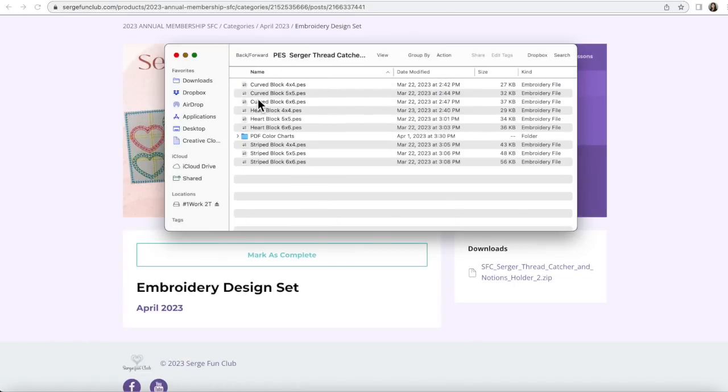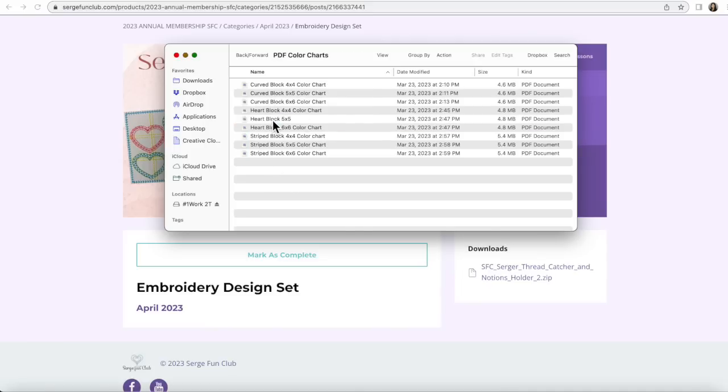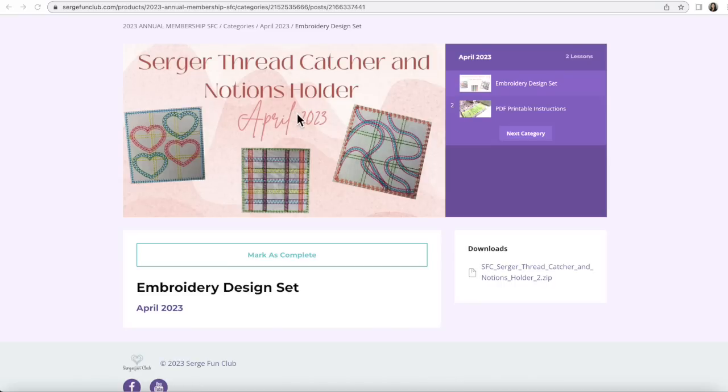Let's go back. And here, one more time, I need to go back one more time. You'll notice here in the folder that has all of them, here again, you also see the PDF color charts. Again, that's just a little extra request that I've gotten from someone in the past, so I try to make that available to y'all in a way that's easy for you. So there's all of our embroidery designs. You will download your favorite format, what you use, place it on your flash drive, bring it over to your embroidery machine, and then you are ready to go and complete your project along with me. So let's back up.